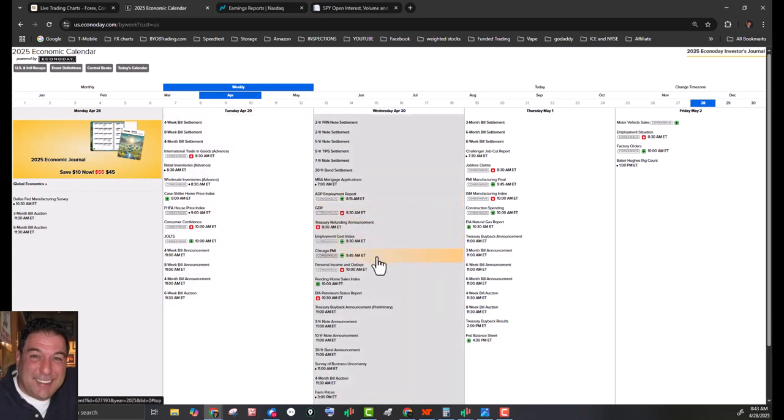All right, Treasury refunding announcement. Employment cost index, 8:30. Chicago PMI, 9:45. Personal income and outlays. That's weird. Usually that's on a Friday. This time it's on a Wednesday. All right, that comes on at 10 o'clock on a Wednesday. That'll be interesting to see that one. Pending home sales index. All right, we've got a house price index, now we're going to get a home sales index. 10 o'clock on Wednesday. Petroleum report at 10:30. And a light day after that.